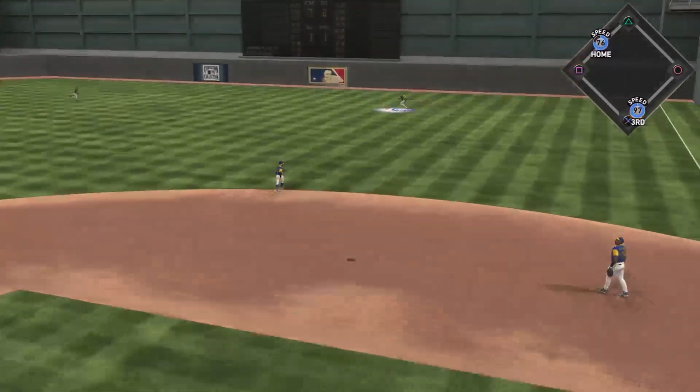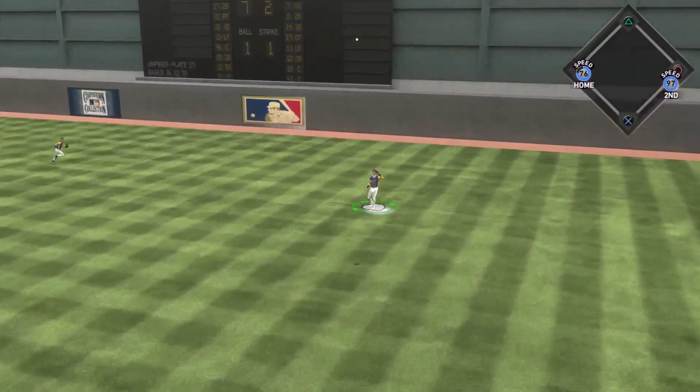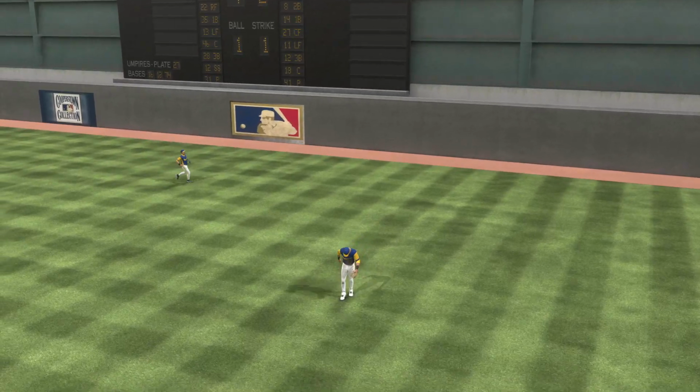Fly ball out to straightaway right. Yelich is under it, and that's the 3rd out.